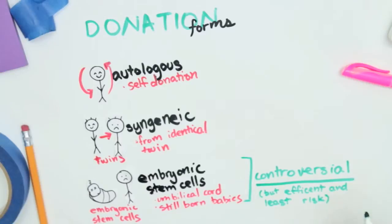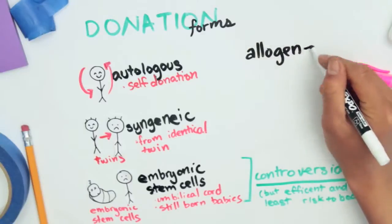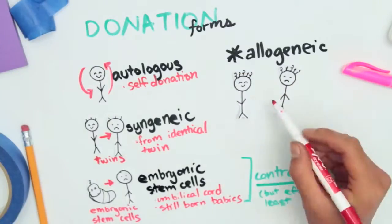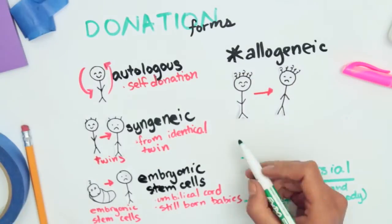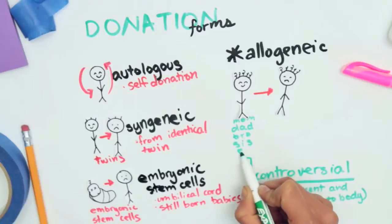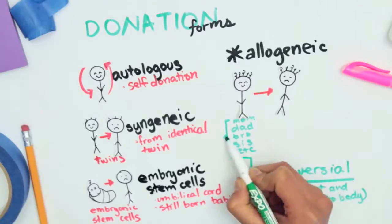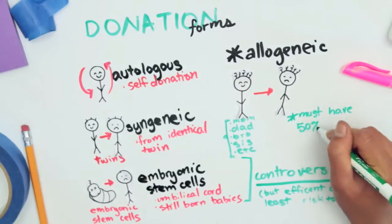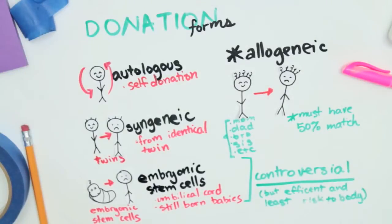As both of these cases are quite rare, a more common means of bone marrow donation would be from a donor who shares the same genes as the transplantee, such as a sibling, parent, relative, or anyone else with a genetic matchup of at least 50%, also called an allogeneic donation. For example, as approximately half of one's DNA is derived from either parent, parents are ideal donors if no other relative has closer genes to match. Matches are determined through blood tests.